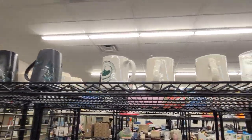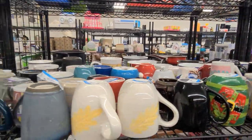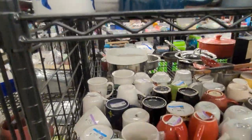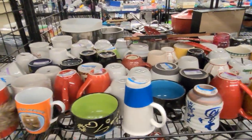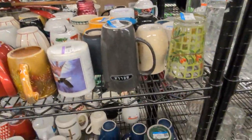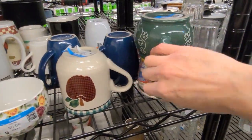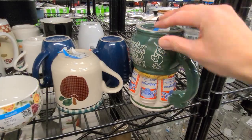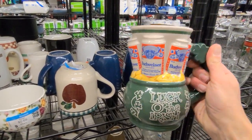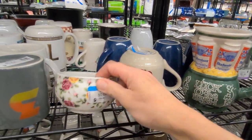Here we are in the mugs, having a quick browse through. Looking for brand names, anything a little bit different. Speaking of which, look at this Budweiser mug. It's a luck of the Irish. This is just different enough to where I want to look it up on eBay and see what it sells for.